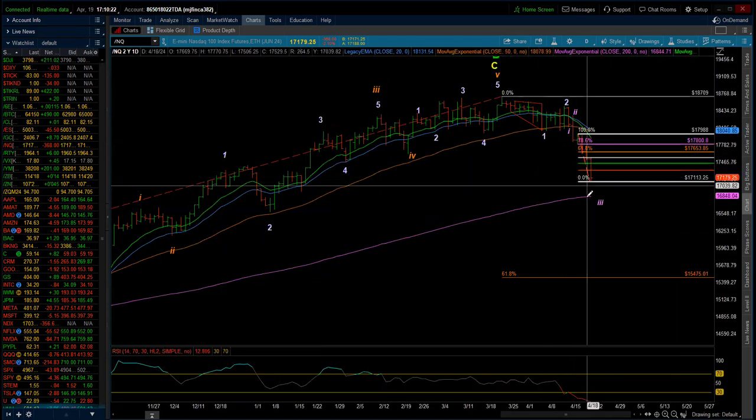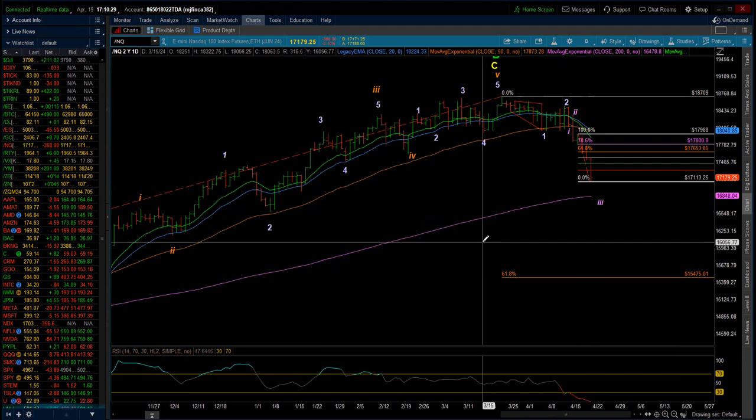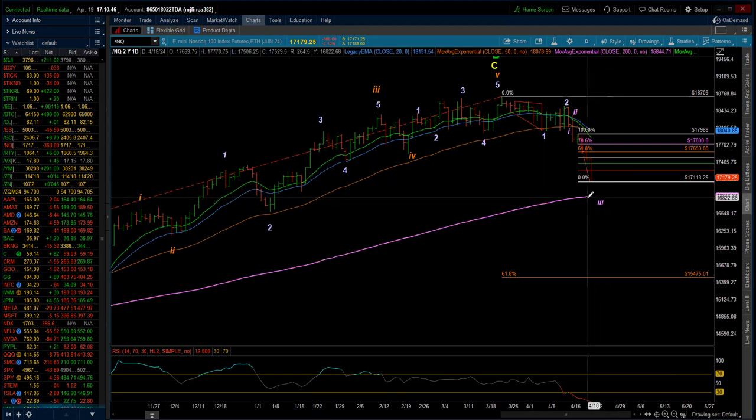Well, we've kind of broken them all, except the 200, and the 200 sits at 16,858. Trust me, if this starts to break 17,000, that's the target. 16,048 becomes the target. 16,850 becomes the target. And algorithms get programmed in that. I think that's probably where this 3 might end up.